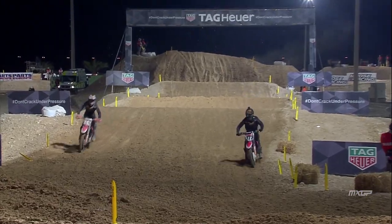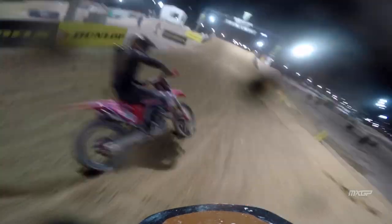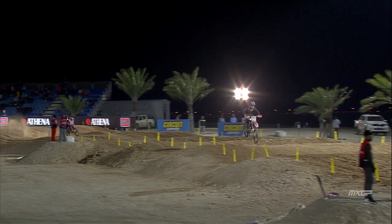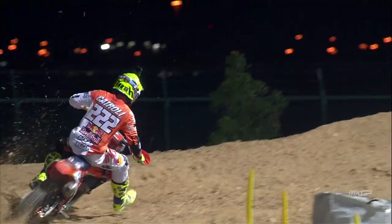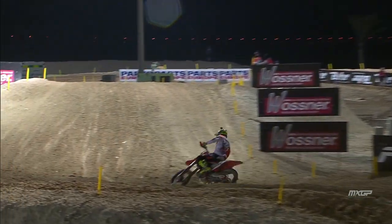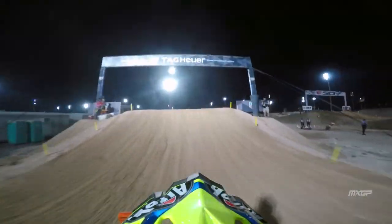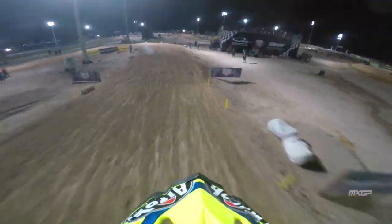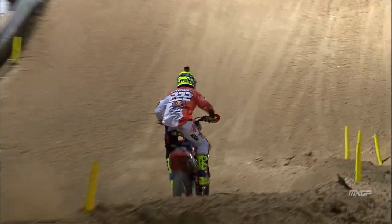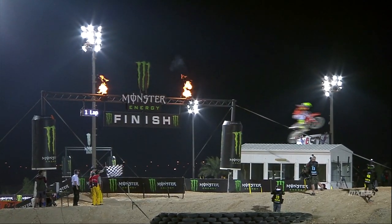And in the closing stages, Tim Gajser made this impressive move on his teammate Bobryshev to get himself into third with four laps to go, but couldn't do anything about Clément DeSalle or Tony Cairoli. And it was Cairoli, though, who was mercurial in moto number one. He led every single one of the 18 laps. And the Red Bull KTM factory rider was in pole position after the first race, no doubt feeling very confident going into race two. DeSalle was second. The Hondas of Gajser and Bobryshev were next up in third and fourth.